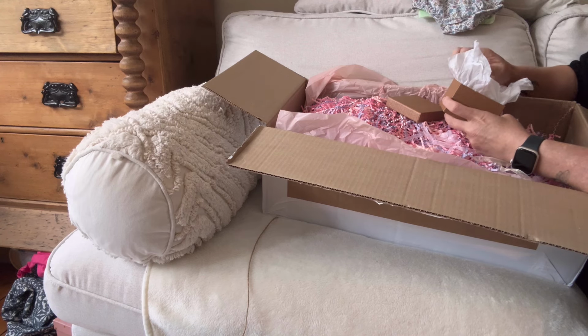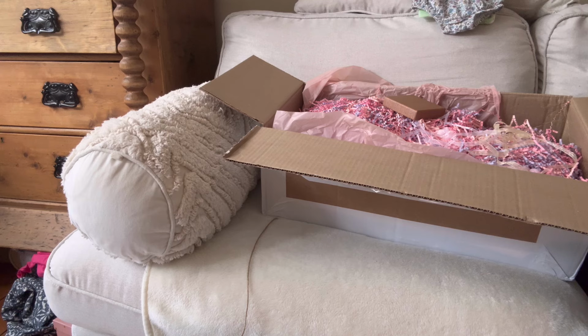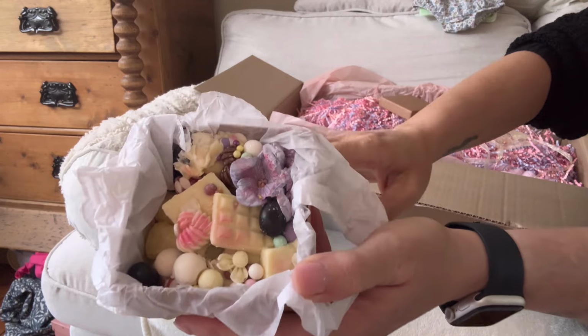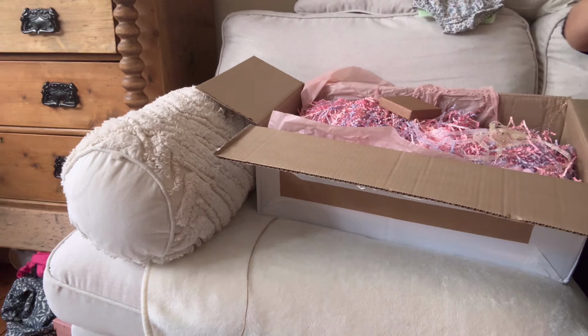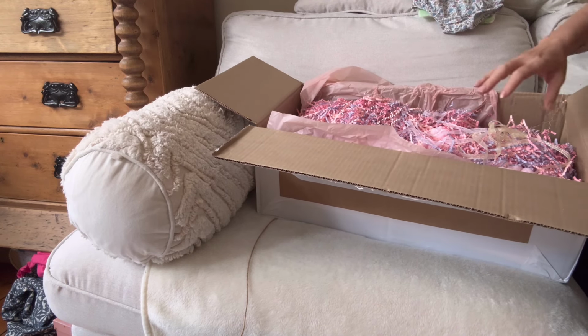Looks like chocolate. I think it's sweet. It is sweet. A box of sweets and treats. That's not going to help with the gains, is it? Nice though. Something's melted. Some chocolate's melted. Yummy. Okay. Some sweet treats.